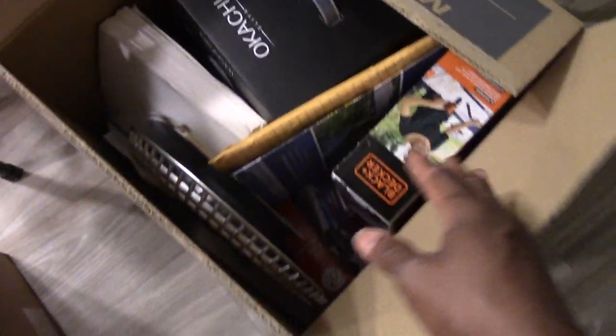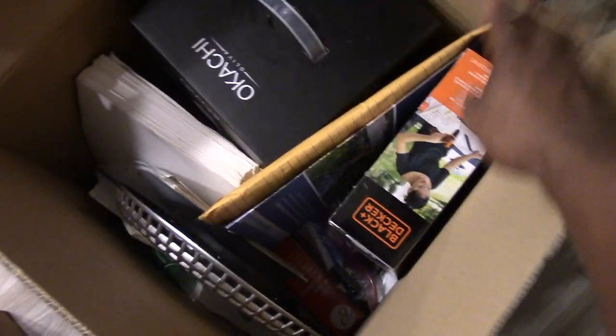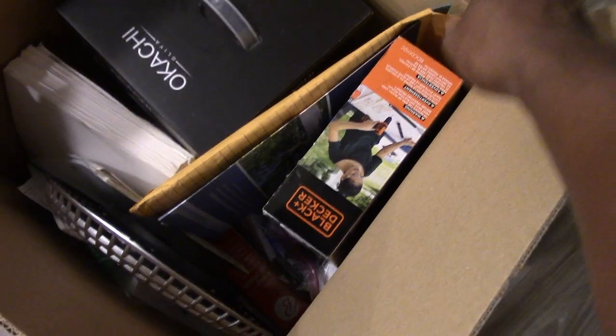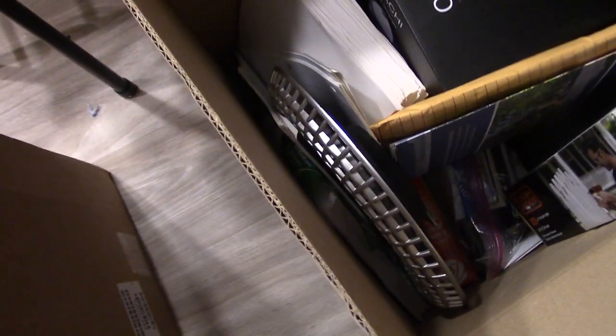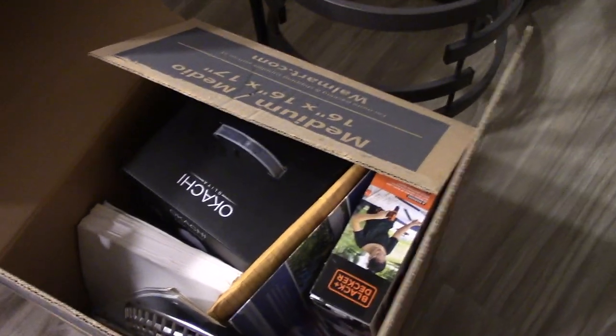This stuff is, my clock is in there. And some tool. So that's just like a little catch-all box.